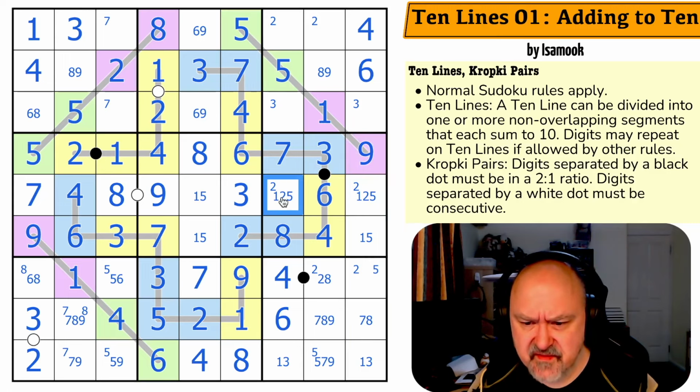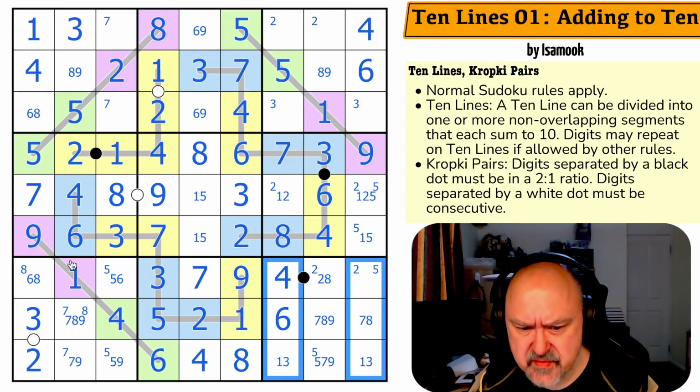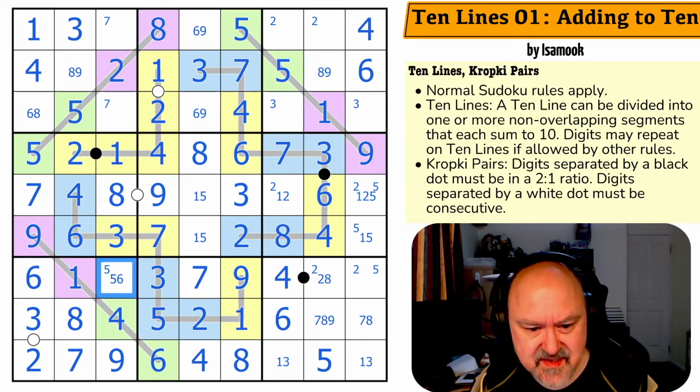So that 5 takes 5 out of there. So 5 is in one of those two. So 5 now can't be in any of those. That 5 takes 5 out of there, and that can't be a 5. So that's a 5, which makes that the 9, which makes that the 7, which makes that the 8, which makes that the 6, and that the 5.